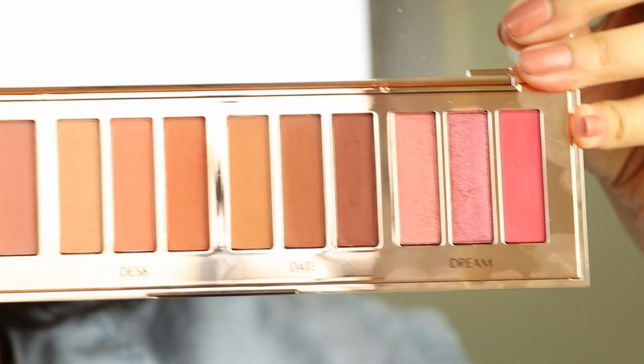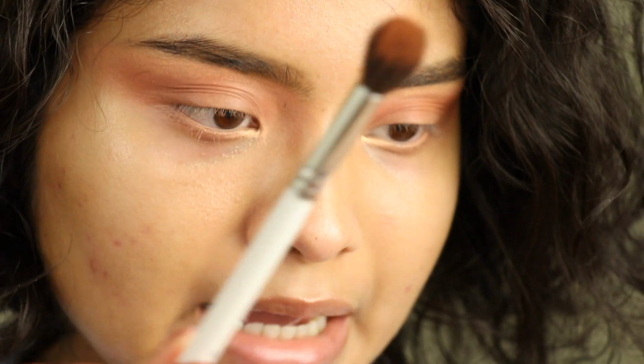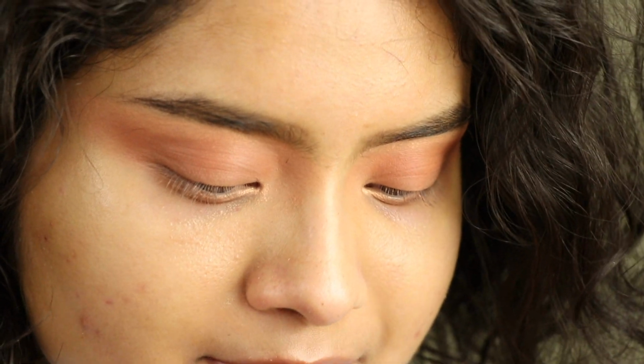I like to go crazy with transition shades, so I'm gonna go into the first shade of Date, which is kind of like a tan color. Tan for me, but for darker skin tones, I'm not sure if this is gonna show up. For me, these are good transition shades. But my only thing is, the darkest brown is this brown, and even then, it's not as dark as I'd want it to be, if that makes sense.